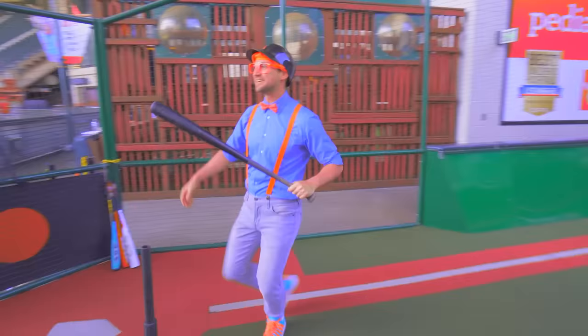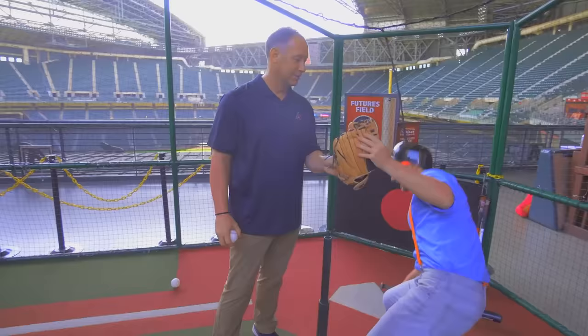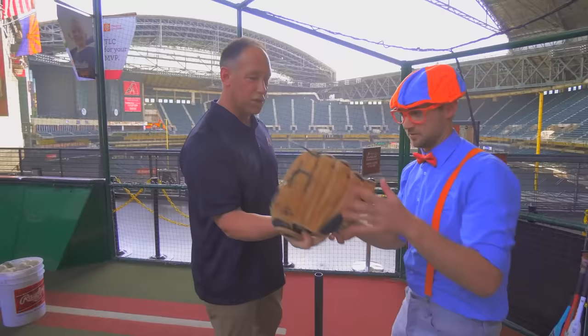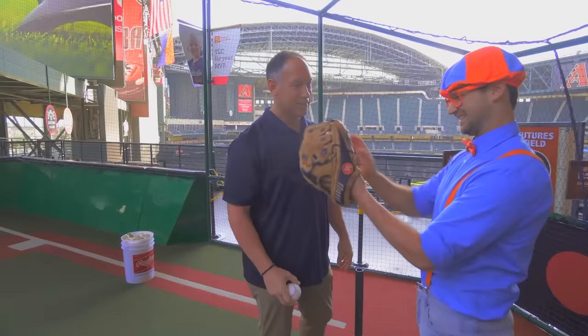Ooh, catch. Okay, all right. Oh yeah, the mitt, the glove. Okay, let's take this off and let's put this on. No, okay. Blippi, the glove goes on your hand. Oh, the glove goes on my hand, oh yeah. Okay, all right, here we go. Are you ready? Yep. Okay, go out there.